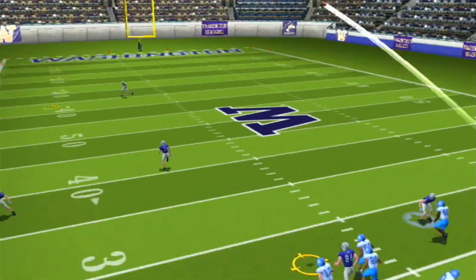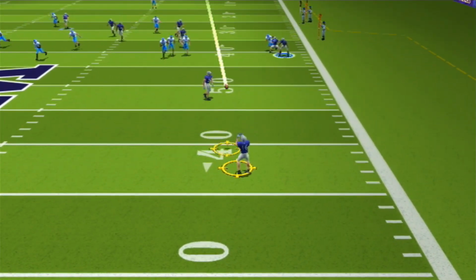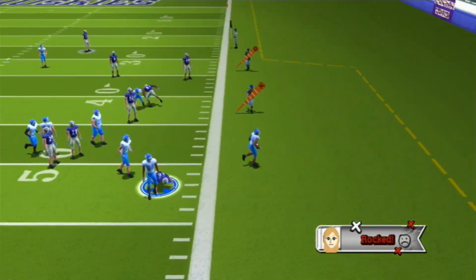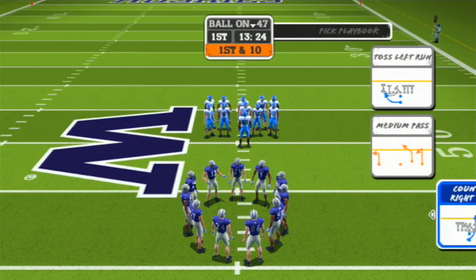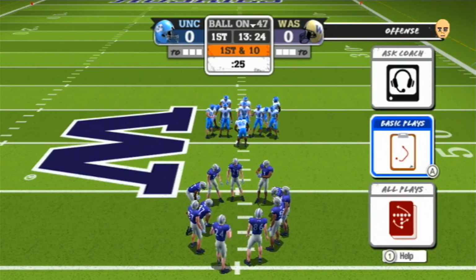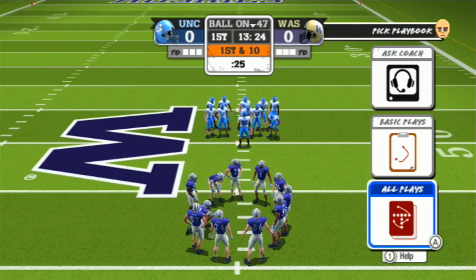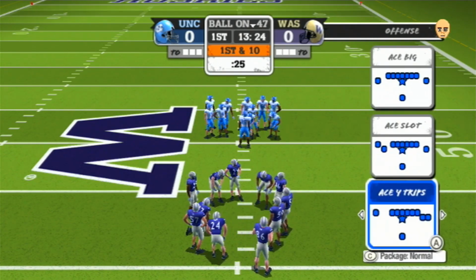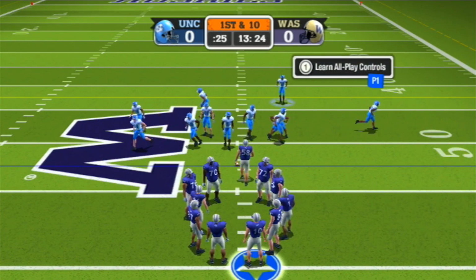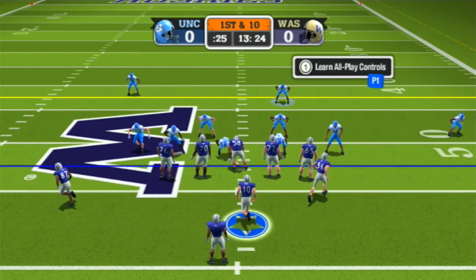He gets it off. Number 16 fields it to 39. Lost the ball. Come on. First and 10. Ball on the 47.